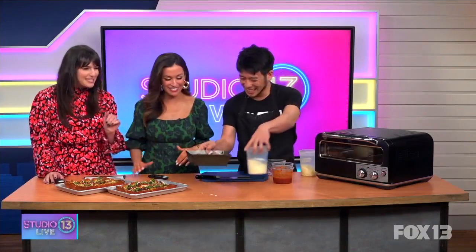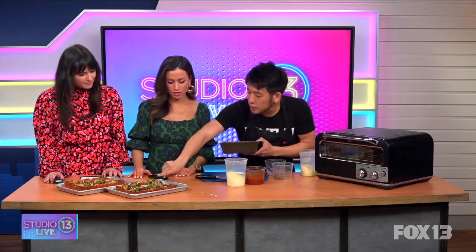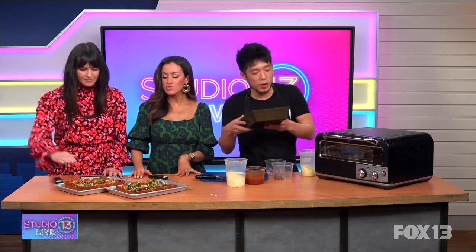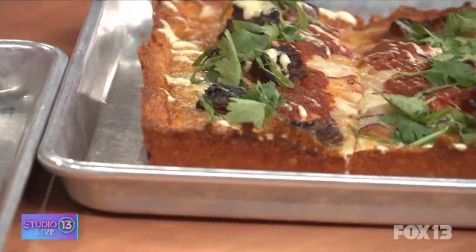We'll get to eating the pizza. So the idea of this is you stuff the cheese on the outside, and you kind of let it melt on the side, and what happens is it bubbles up and you get this nice little crust on the edge. That's awesome. Which is yum. So how long does it take to bake usually?